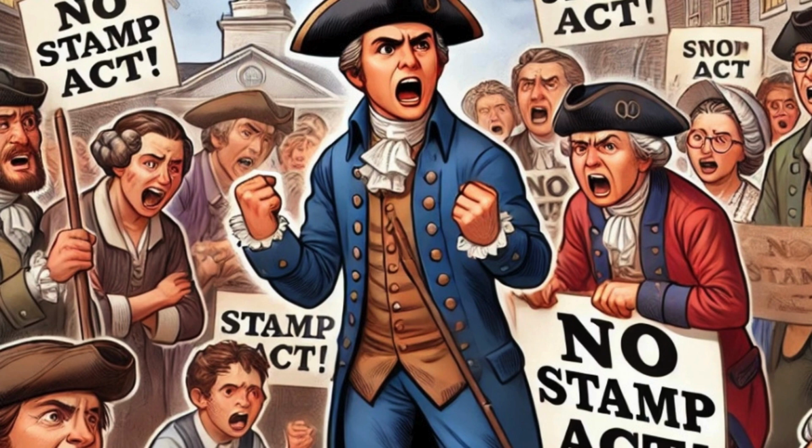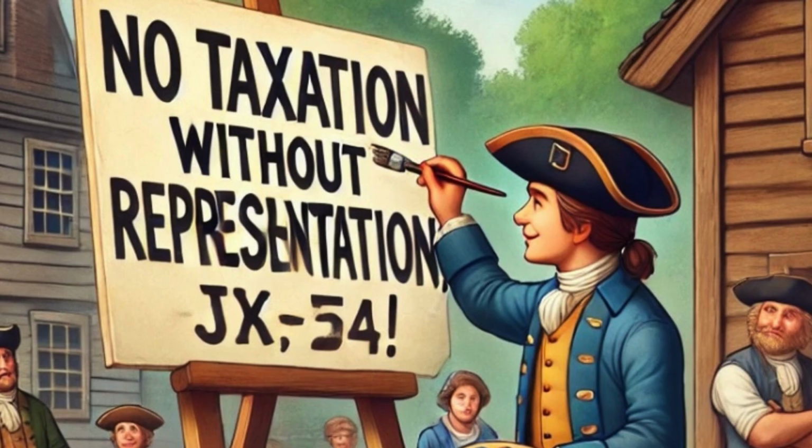Why were the colonists upset? The colonists were angry because they had no say in the British government. They had no representatives in Parliament, which was the group that made laws in Britain. The colonists believed that they should not be taxed unless they had a voice in the government. They began saying, "No taxation without representation."